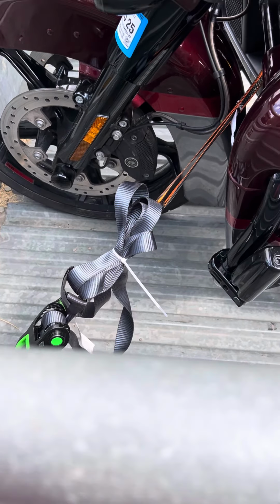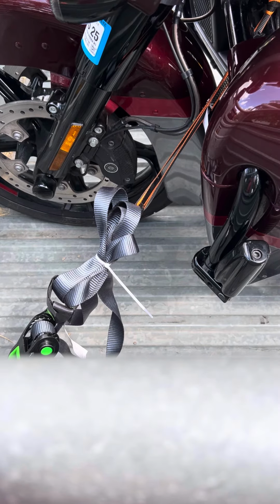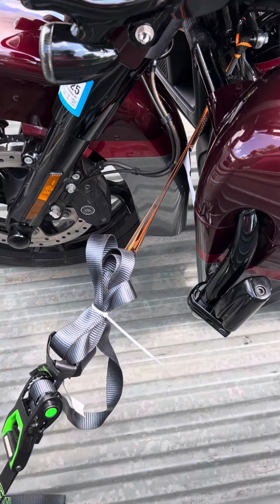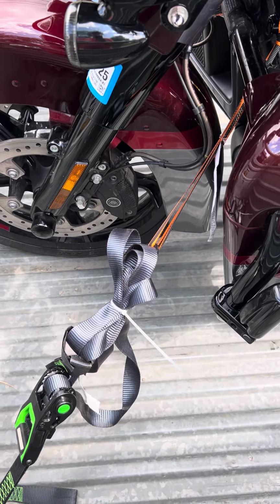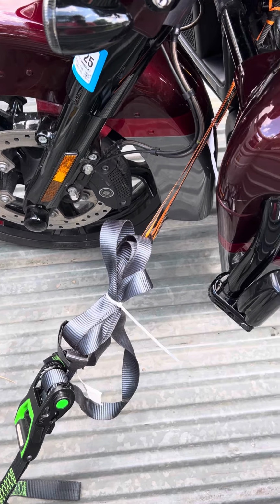I'm not a fan of leaving my bike in gear when I travel. I drag raced for a long time. Guys that leave their cars on trailers in gear, I've seen them lose first gear in the transmission because the car moved around a little bit or bounced with the suspension, depending where you tie it down.